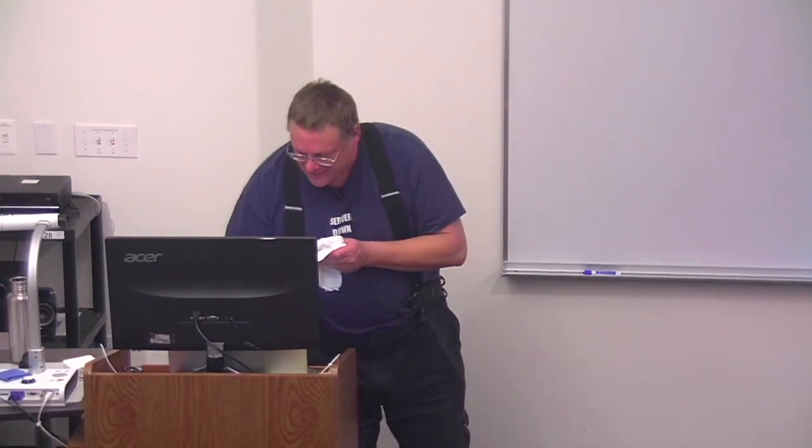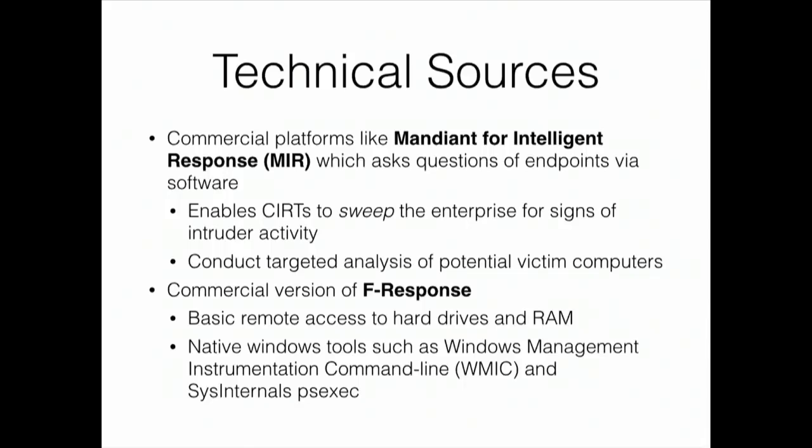All right, so here are your technical sources. There's a lot of tools out there to do it. Mandiant. You could have passive collection where you're just watching logs and packets like we did with Security Onion. You can also have probing products that reach out and send queries to the end devices to see what they've got. And Mandiant has a variety of those. There's Redline, the early one. This is another one, Mandiant Intelligent Response.